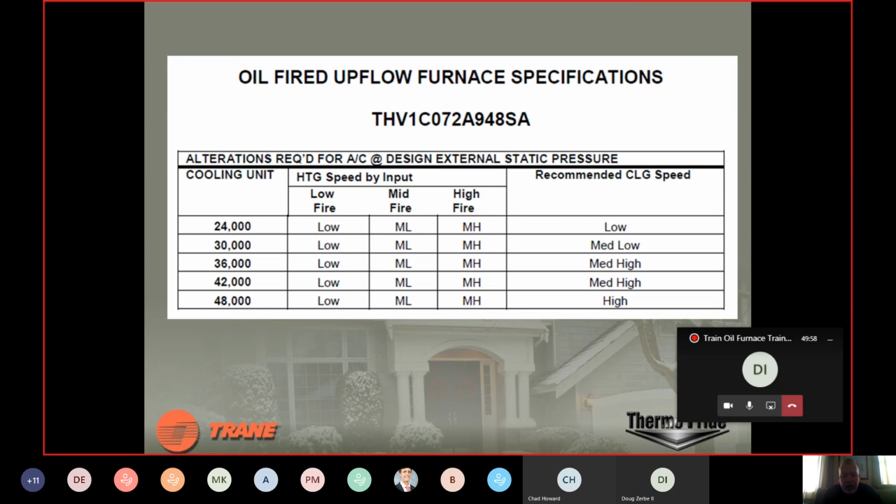Then we get here, this is also on the specification, setting up for airflow. Real simple information in regards to setting up for, say, air conditioning. You see on the left side there, 2 ton, 2.5, 3, 3.5, 4 ton. On the right side, they're telling you the recommended cooling speed. So if you were setting up a 2.5 ton, 30,000 BTUs, the recommended cooling speed would be medium low. In the middle, there's the recommended heating speeds.